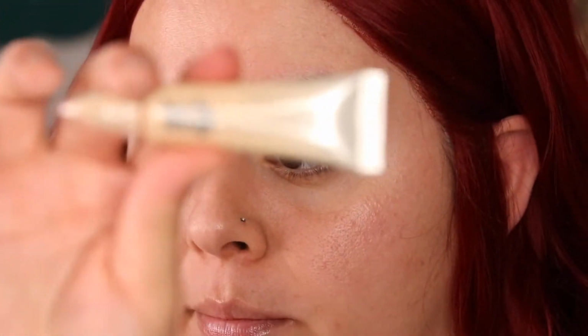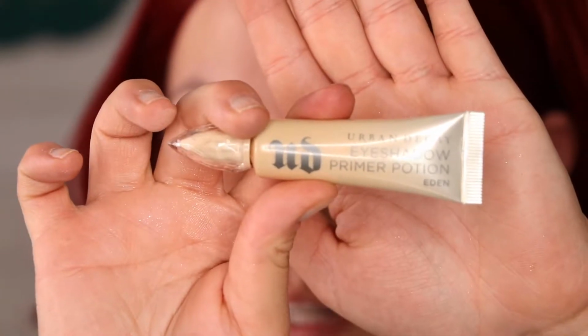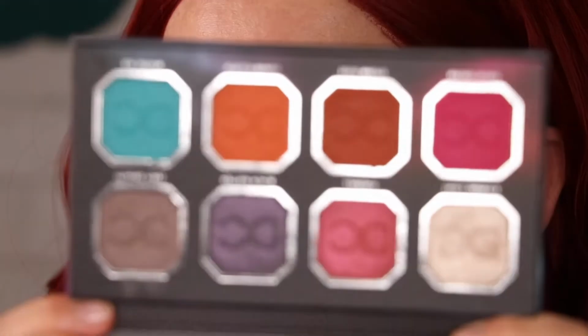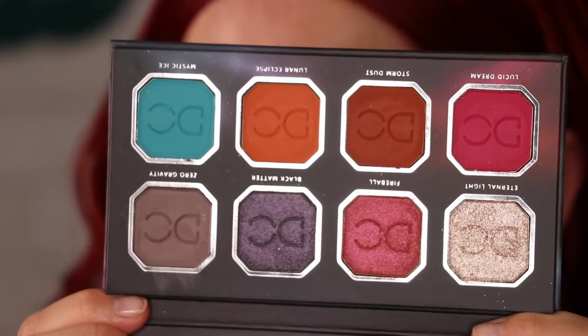I already primed my eyes. I used the Urban Decay eyeshadow primer in Eden. Why does it never want to focus? There you go. The only thing I've realized so far about this palette is that it's beautiful, but it doesn't have a lighter transition shade. So I'm just going to work with what we got and see what we can do.